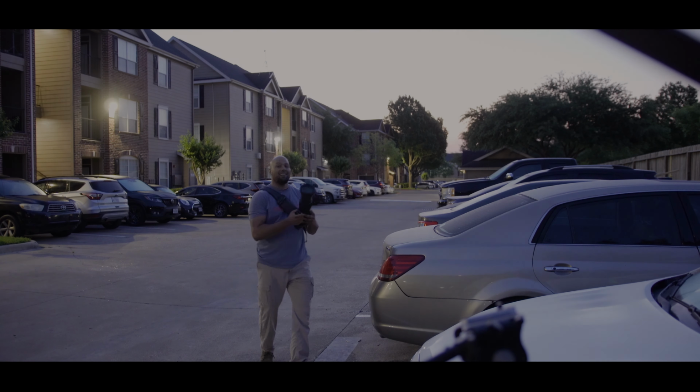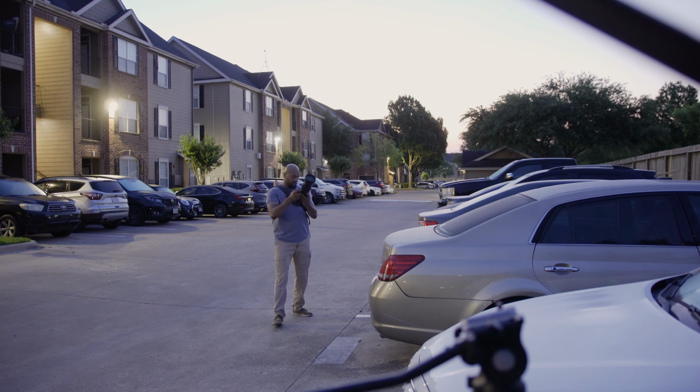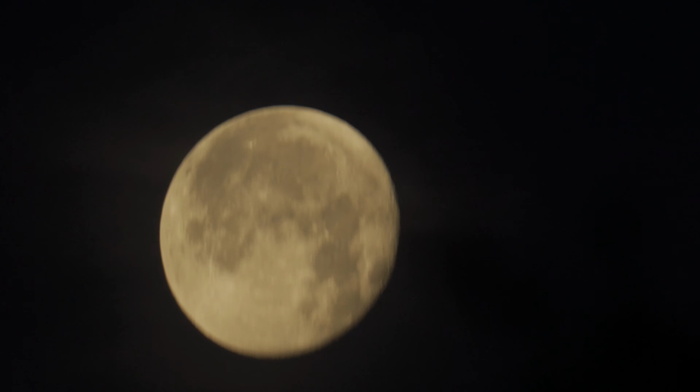Hey, good morning. Beautiful. Yes. So we got the moon right here. Handholding the shot of the moon. Full 600mm capture. All right. Watch what happens when I.